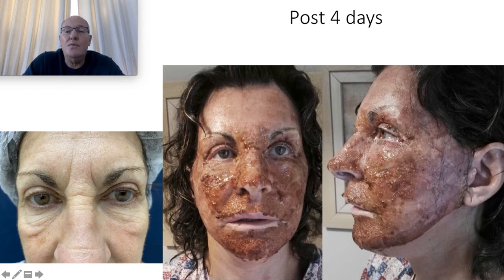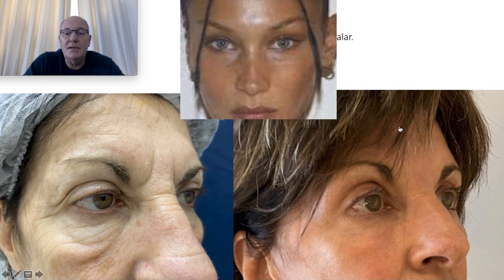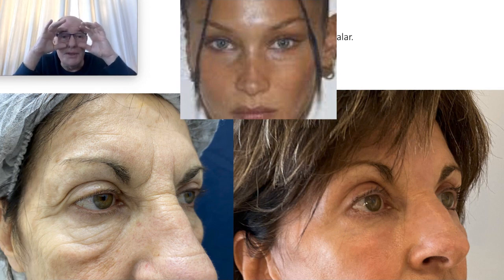And this is the patient 4 days after a full face rejuvenation, 7 days after the procedure. And here we can see this is similar to this. The eyebrow in a good position, the important volumization of the chin, the tightening and rejuvenation of the skin, not only in the periorbital area, also the nose, because the aging process is not only periorbital.